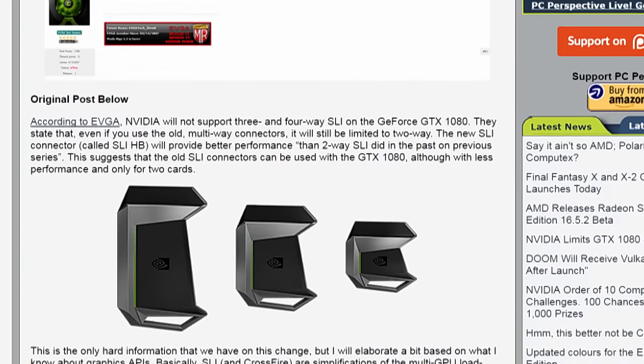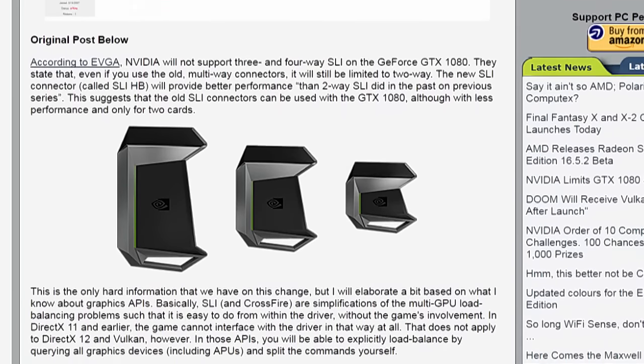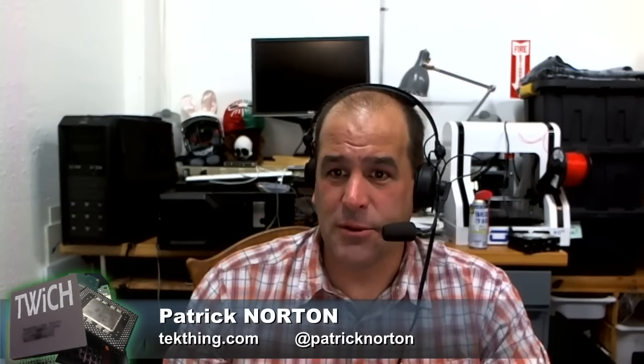Now they're basically saying more information on SLI support will be coming soon. Please stay tuned. But the idea was that 1080 cards only support up to 2-way SLI, and anything above this will not work. And my first thought was like, oh, GTX 1080s. Who's going to want more than 2 cards running 1080p?